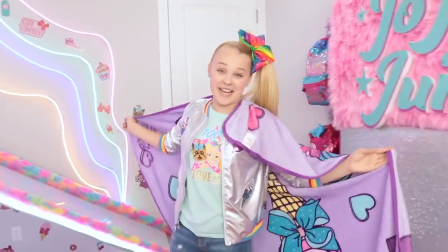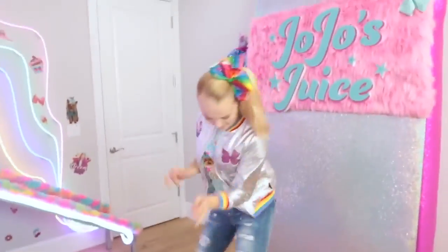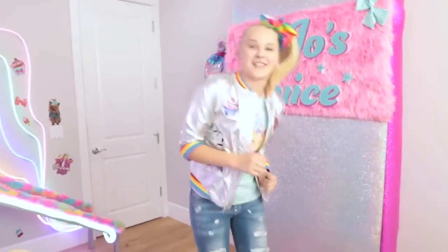Sorry, I was taking a little nap there. Look at this. We got our cool little bow rug. It's like a little bow, bow, bow. There goes my phone. This is a new bow rug. This is also available at Target. It's super cute, super soft too. It's really squishy. I love the squish on it because it's really squishy.